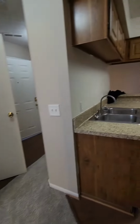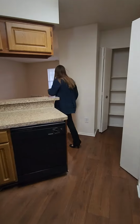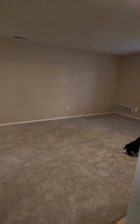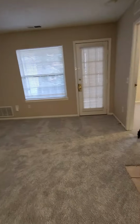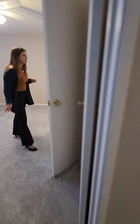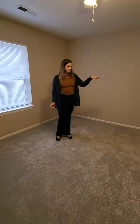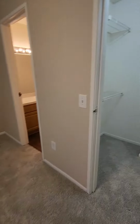And back through our kitchen. We're going to head back to the back of the apartment where we'll find our master bedroom. Master bedroom has a walk-in closet as well in a private entryway master bathroom.